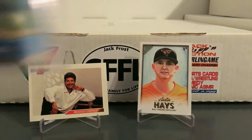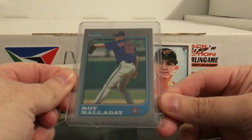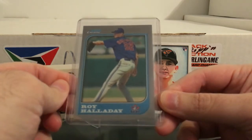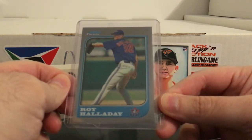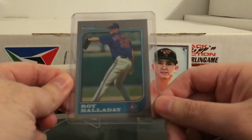Last one of this stack is a Roy Halladay Bowman Chrome rookie. Not sure what this goes for now with him being in the Hall of Fame, but I remember this was a big time card for a while. Saw him pitch in person a few times against the Yankees, and man, he used to dominate the Yankees every time he faced them.